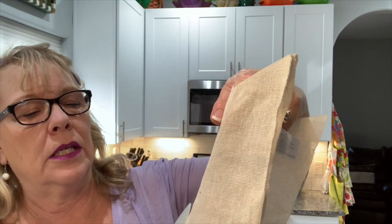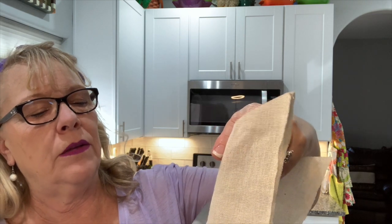So I just want to show you guys this because I think this is really cool, and it's giving you guys options of how to use some of these things beyond what it says printed on the packaging. Okay, so now I'm separating the front from the back, and the front is going to end up with still this cute little bunny face.